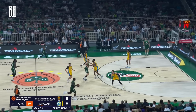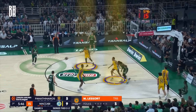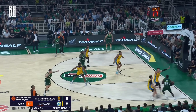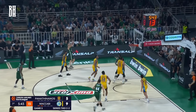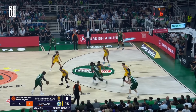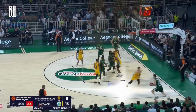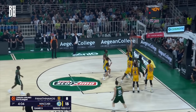Here, Maccabi is trying to corner trap Nunn, but he manages to pass the ball to the weak side to Grant, who then passes to Papapetru for the open shot. Kendrick Nunn. Grant to the far side, three-point shot again! Ice defense by Maccabi here, with Cohen closing in to prevent the right drive for Nunn. However, Nunn passes to Papapetru, who attacks the closeout and makes the open mid-range shot.